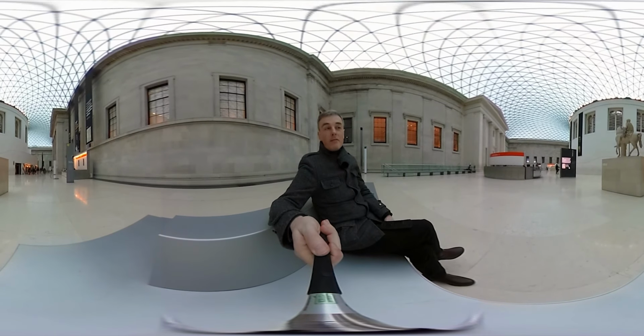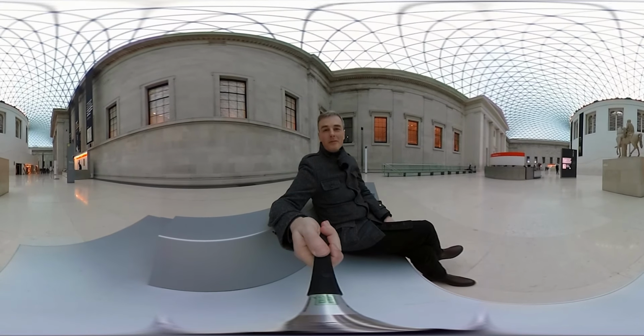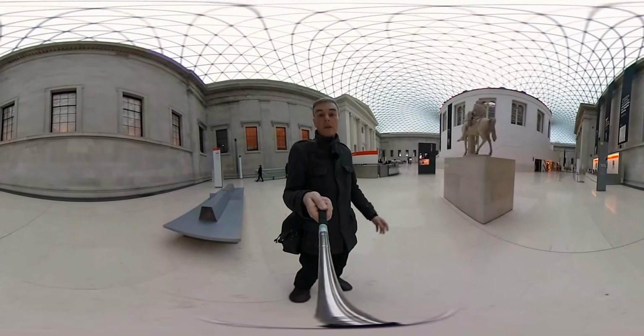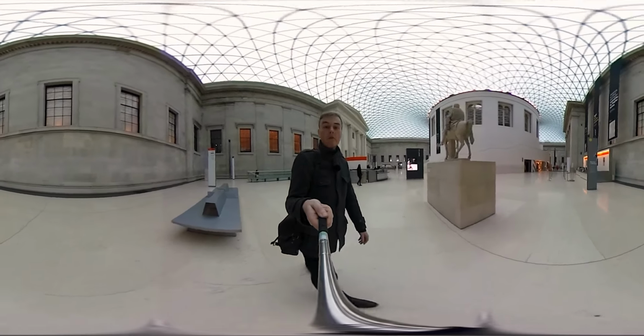But it's early in the morning, so it's quite quiet here. Give it an hour or so, and this place will be absolutely packed with people. So how about we just go on a little walking tour around the actual Great Court so you can see more of it.